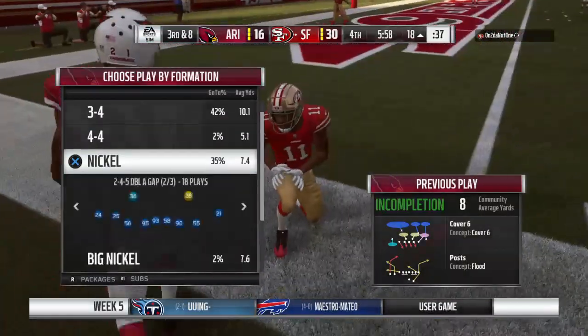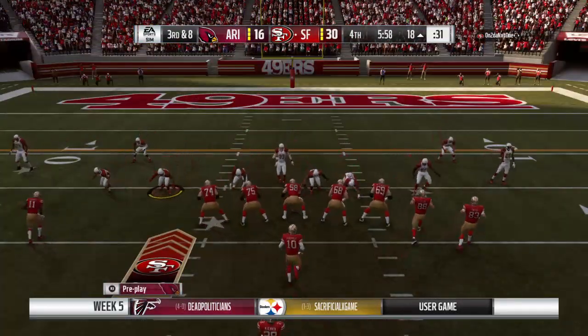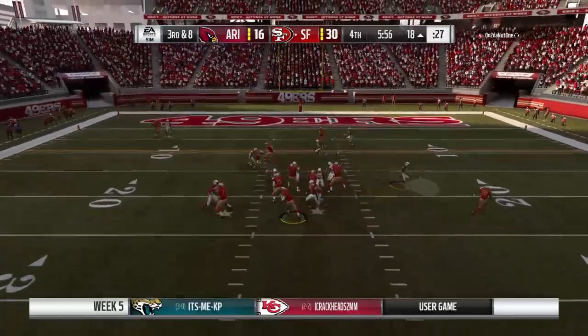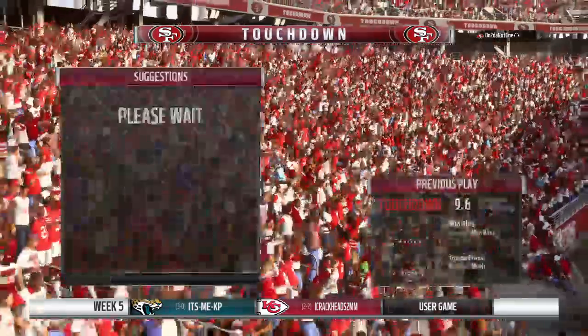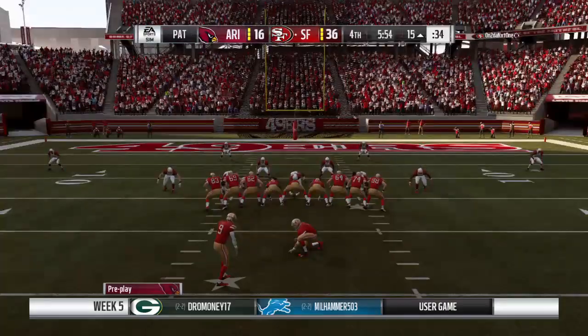A second down pass play there, but it's incomplete. And incomplete there. A nice hit jars the ball free and brings up 3rd down. Throwing is Garoppolo on 3rd down. And it's complete. In the end zone. Touchdown 49ers. 3 touchdown passes now for Jimmy Garoppolo.